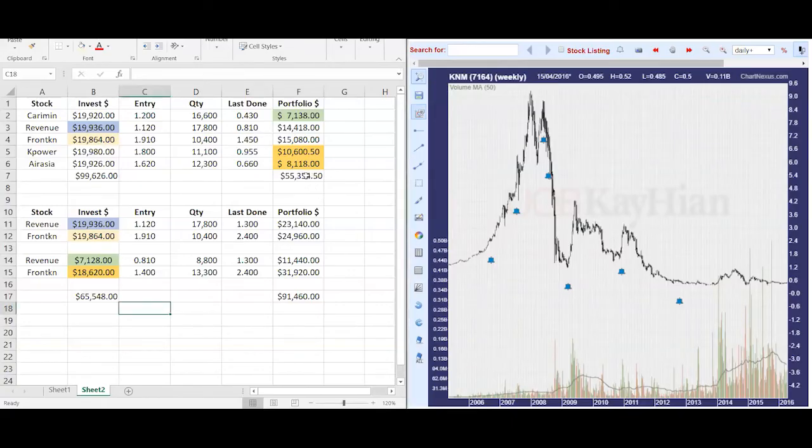Now, from this 55,000, you can see I have done this. Keramine, maybe Keramine, I will sell it. So Keramine, when I sell it, I will rechannel it into a stock, Revenue.